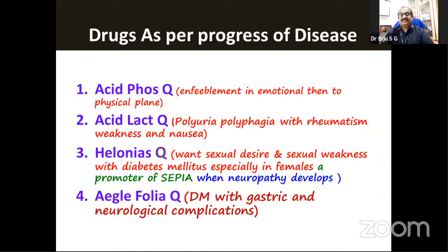And Acid phosphoricum, that is 1x or 3x, I think. Enfeeblement in the emotion more than the physical pain. So the weakness started in the mind. I am not able to work. I am not able to think. I am not able to look. I am not able to read the newspaper. That may be the enfeeblement of the emotion.